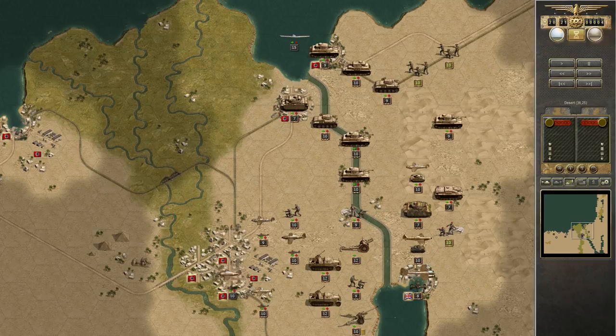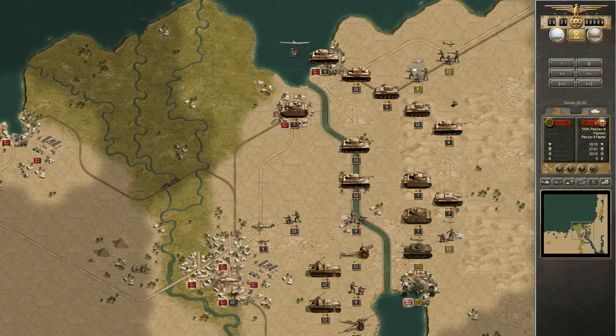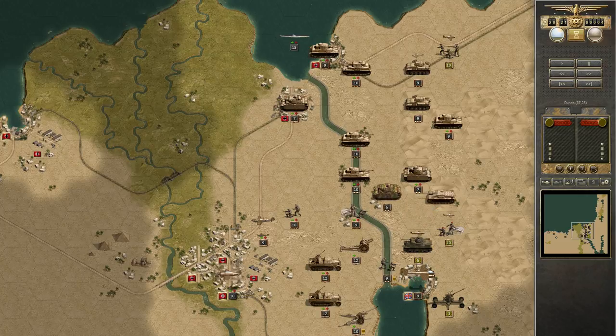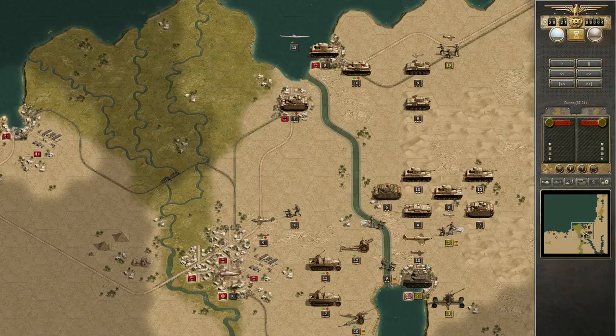Bombing the anti-aircraft unit with our strategic bomber. Getting a little desperate here because of the lack of turns. Trying to slow their counterattack down here a bit. That'll probably force him back, yep. Almost destroying that Grant, coming very, very close. And very close to destroying the paratrooper unit too, so taking pretty heavy casualties here.